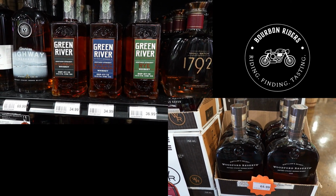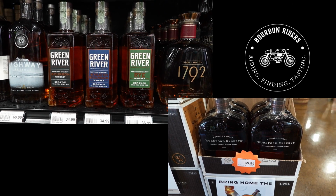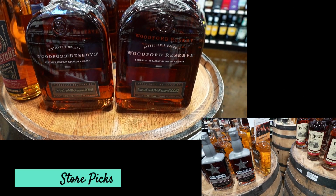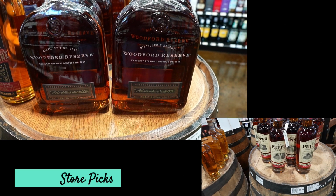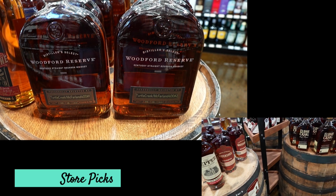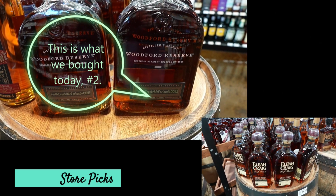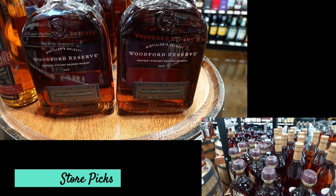And Green River Wheated Bourbon. Now I like their regular bourbon okay, but their wheated bourbon, $34.99. And here's what I was talking about with their store picks. They've got 2 store picks, number 1 and 2, and as I understand it, the manager over at Turtle Creek and his wife, one picked 1 and one picked 2. I seem to remember liking 2 better than 1, but they have them both here, and they're both very good, and they're such an upgrade from the standard Woodford Reserve.